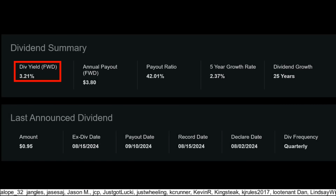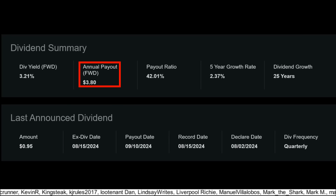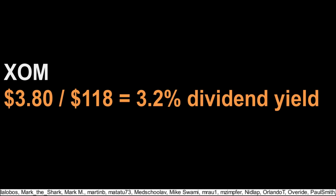This says that Exxon's dividend yield at the time I took this screenshot is 3.21%. This also shows that its last dividend amount was 95 cents, and it pays out quarterly, so that means Exxon pays out $3.80 per share per year. So my Exxon position pays out 1,205 shares times 95 cents per share per quarter, which is $1,144.75 per quarter, or $4,579 of dividends per year. And if we do the math, we see that $3.80 of dividends per share per year, divided by its current price of $118, gets us to that 3.2% dividend yield that Exxon has.